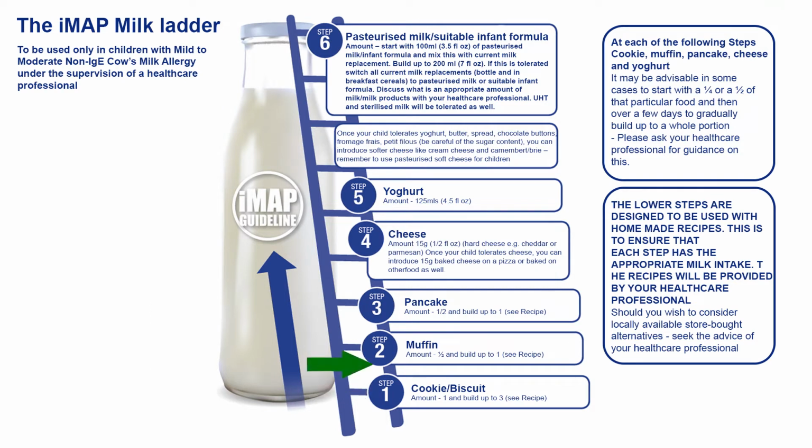The next step is a plain muffin or cake. Again, the same principle, starting at the start of the day with a small amount, then increasing each day until they can manage a full portion. Then the next steps are pancake, cheese and yoghurt.